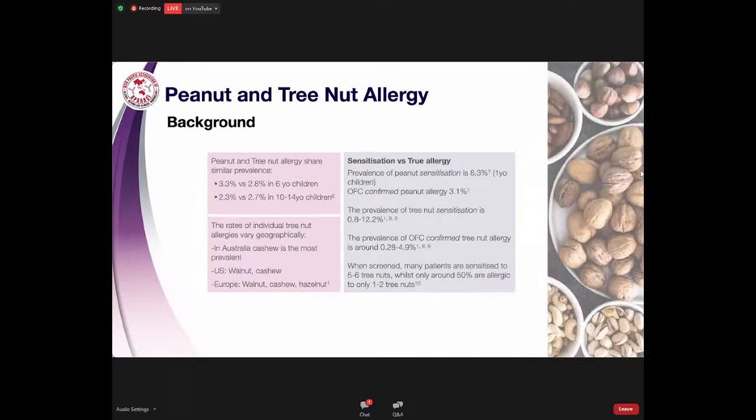When we look at them collectively, peanut and tree nut share similar prevalence. This is based on Australian data, looking at around 3.3% in 6-year-old children for peanut and 2.8% for tree nuts. This continues up until the 10 to 14-year-old children, at 2.3% for peanut and 2.7% for tree nuts.